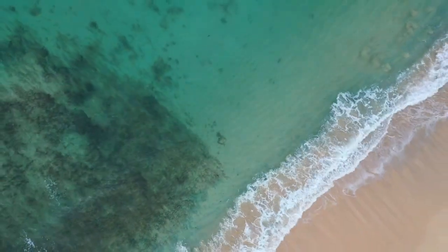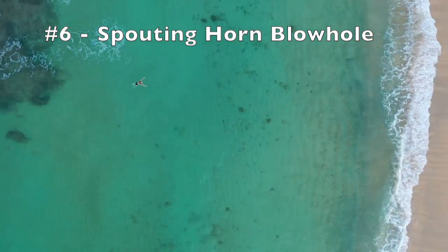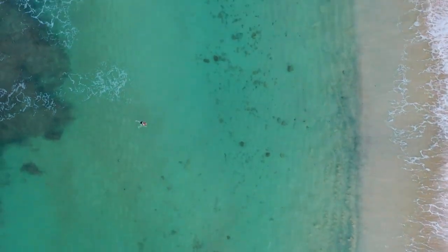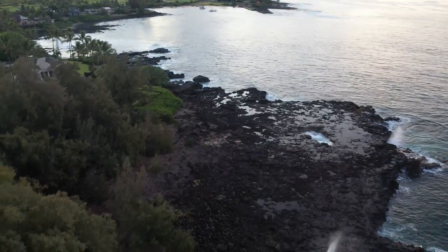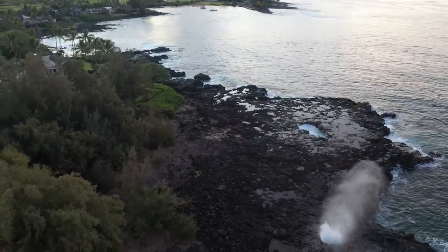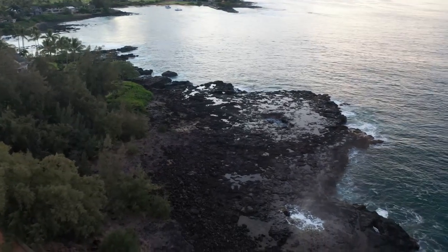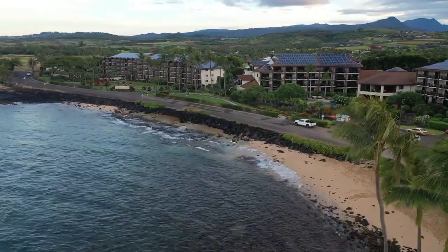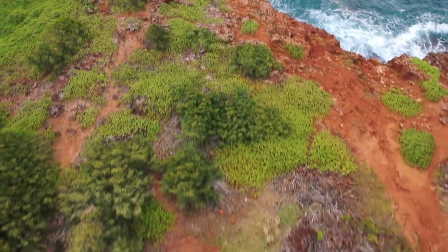Number 6, Spouting Horn Blowhole. Sitting at the southern tip of Kauai, Spouting Horn Blowhole comes from the crashing waves that blast through openings in the lava rock to shoot 50 feet high. This area, Poipu, is famous for impressive waves. Poipu, in fact, means crashing in Hawaiian.